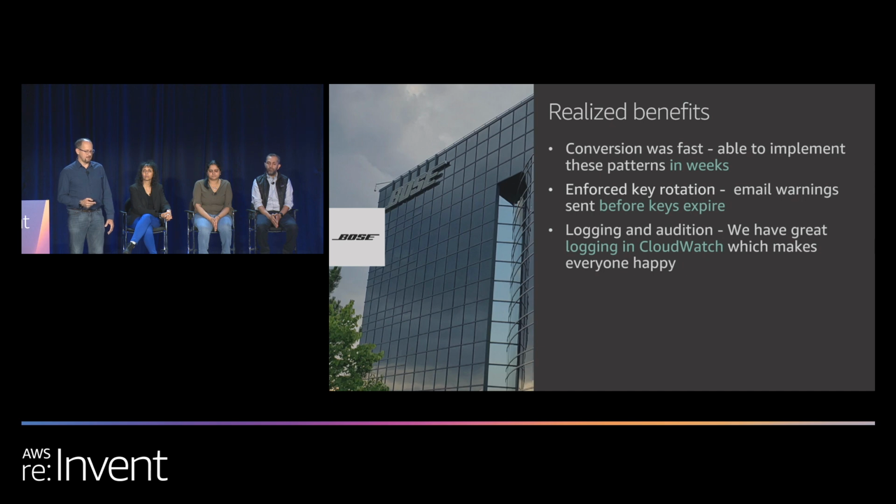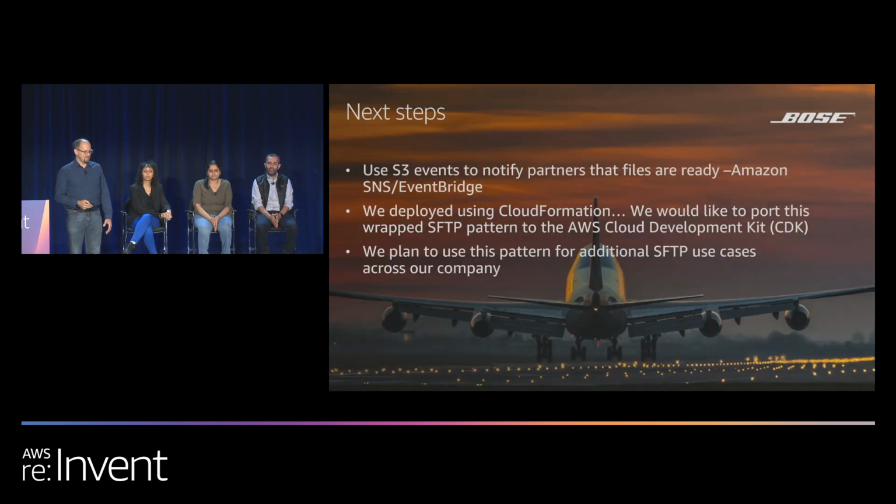It's actually fabulous. For next steps for us, we're going to be using S3 events to notify partners when files are ready, potentially, either through Amazon EventBridge or SNS. This maybe would mean that they wouldn't need to come and poll frequently, which is sort of industry practice in some places. We deployed with CloudFormation, and we may move this into a CDK environment. The Cloud Development Kit is a newer approach where you can use TypeScript or some other languages, Python, Node, in order to write your code in that language, and then it cross-compiles into CloudFormation for you. And then we're also looking at using the same pattern in other SFTP use cases at Bose.